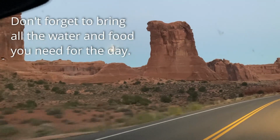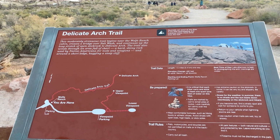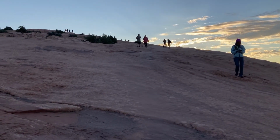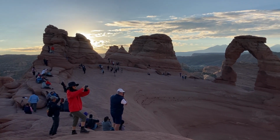You'll need lots of water for the day and food too, as you won't be able to buy any in the park. We're starting our visit with a hike to Delicate Arch, which is featured on the Utah license plate. It's a 3-mile-long hike with over 480 feet in elevation gain. It's quite popular for sunrise.